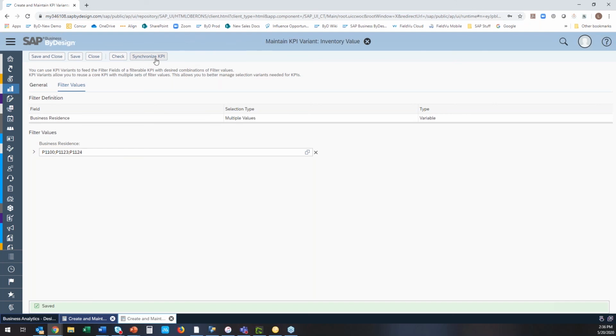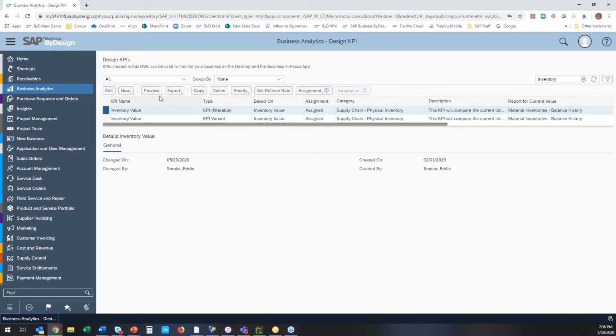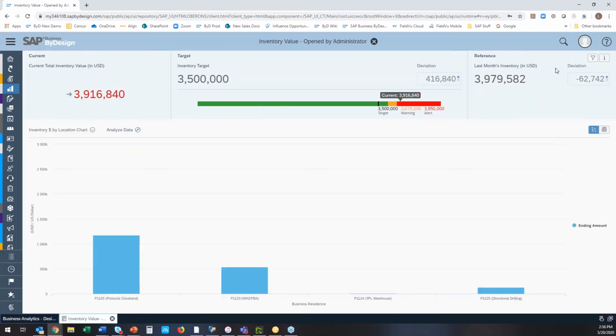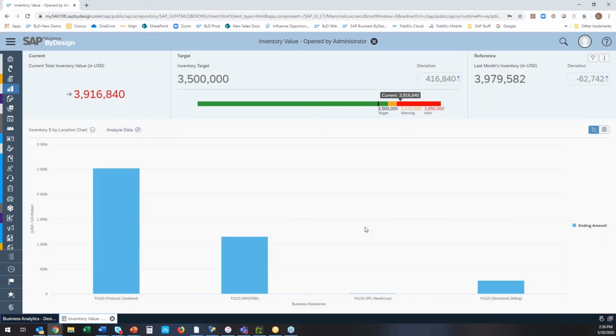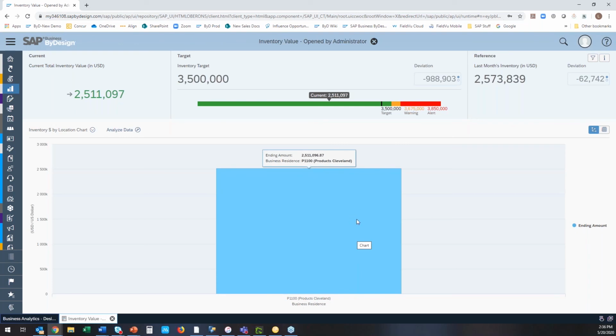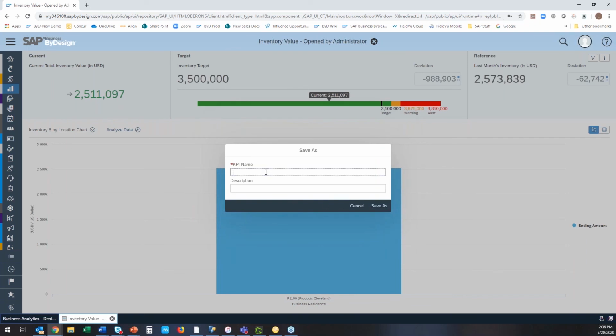and select synchronize KPI. When we go back into this, you'll see that this type is now that filterable option. When I preview this KPI, the standard KPI doesn't have this little option unless you set up the different filters. Now that I have my business resident set up in here, the user can quickly pop in and apply that, so they can see all of the different options. And if you want to set that up as a standard filtered view, we can just save that as a KPI, our inventory for P1100.